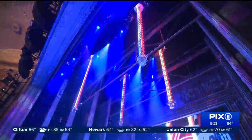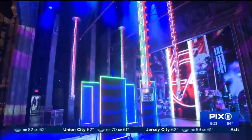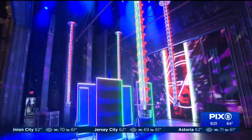Even Studio 54, where a young Michael was a regular, is built into this Swiss Army knife of a stage. The background projection, some of the show's dancers, and actual footage from Studio 54.